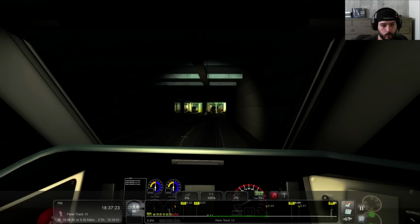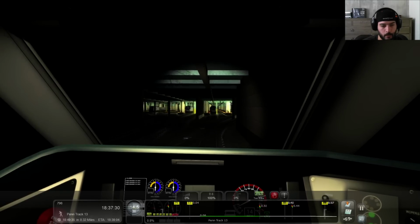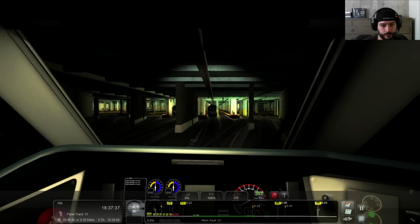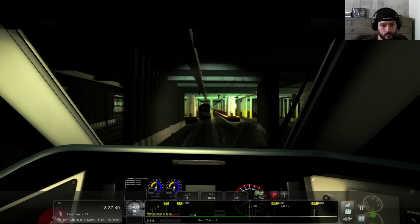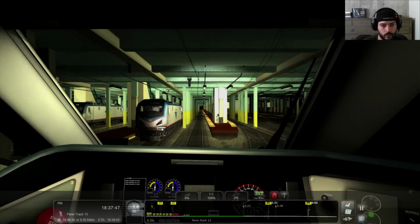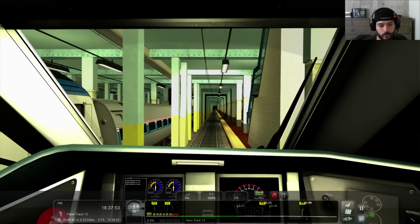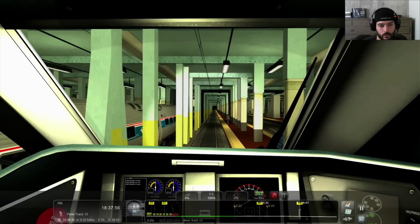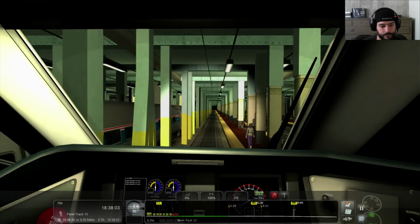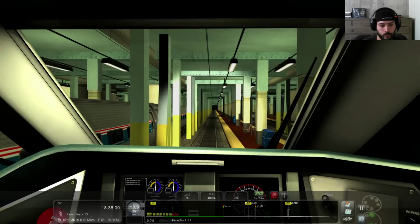Assuming we're going to be switching to the right up here based off the lights. There we go. No one's walking on the tracks, thank God. I don't have to kill anybody today, like my last video. Just gonna let it coast in here. Again, about 10 to 11 minutes ahead of schedule, which is good.